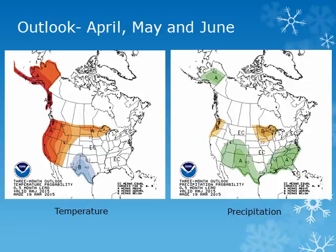Looking ahead, the 3-month outlook from the Climate Prediction Center for April, May, and June calls for above normal temperatures and equal chances of normal, below normal, or above normal precipitation east of the Cascades, while there should be increased chances of below normal precipitation over the Cascades.